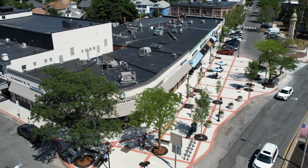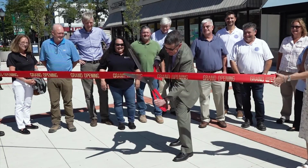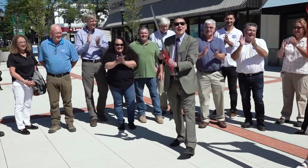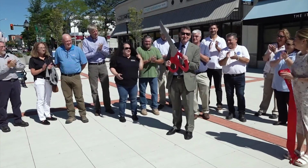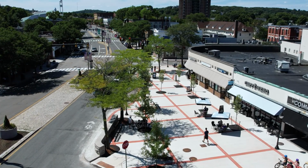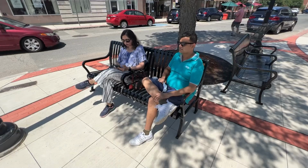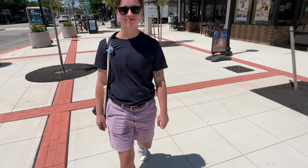It was a long time coming, but it appears the wait was worth it. Oh, there you go. The construction crews have left, and the jackhammers have been silenced. You are now free to move about the Arlington Center sidewalk project, and it has town leaders, bench warmers, and even coffee-sipping people watchers walking on sunshine.